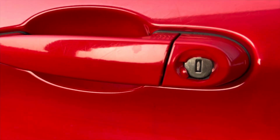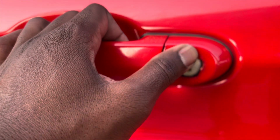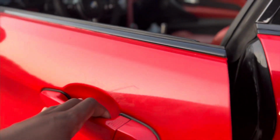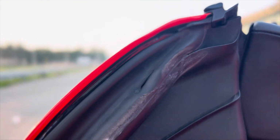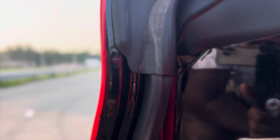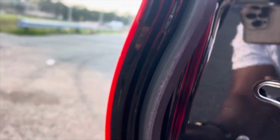You can see the film was starting to lift off of the handle here. You can see it lifting. Now let's look at the creases. Now, this is a really good job when you look at it. It's very clean. They were not lazy. Very professional.